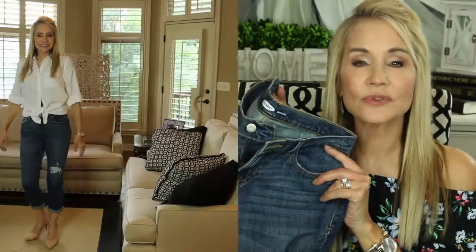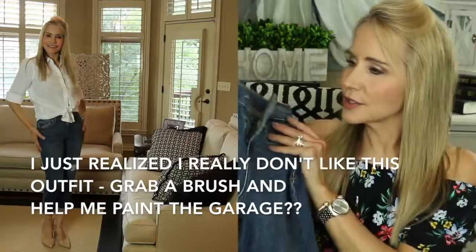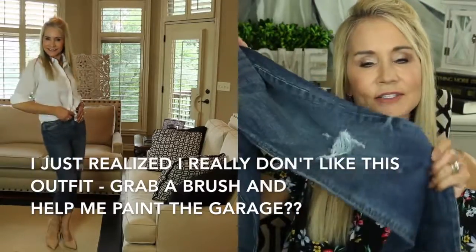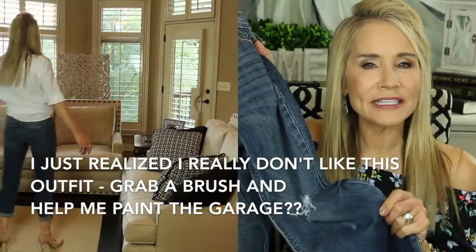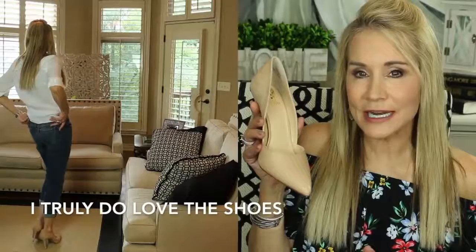I paired these jeans with that no iron shirt from Chico's. Really, really love that shirt. Tied it at the waist. And I've realized that the thing to do with these rather masculine looking jeans and the rougher looking jeans, as these are very rough looking, is to really take the shoe in a more feminine direction. And I absolutely love the shoes that I paired with it.